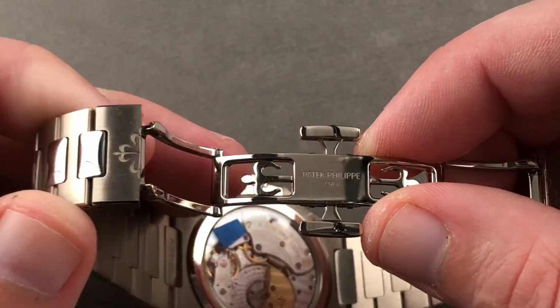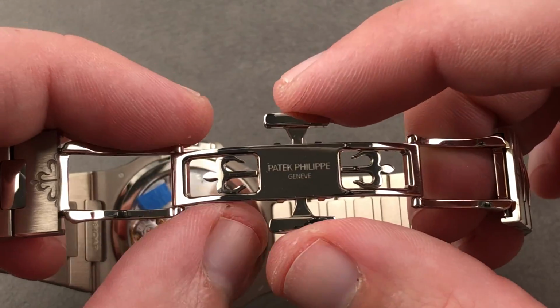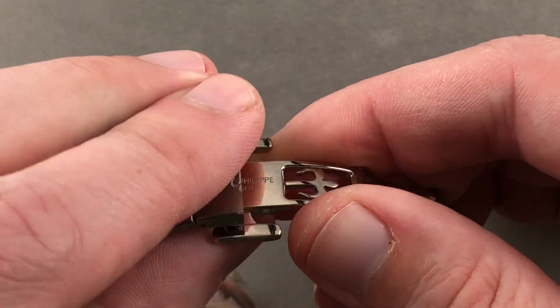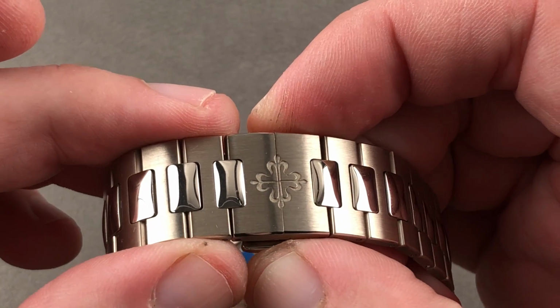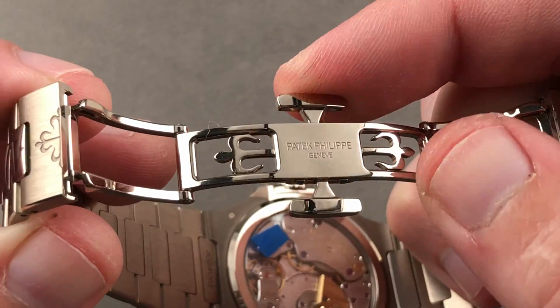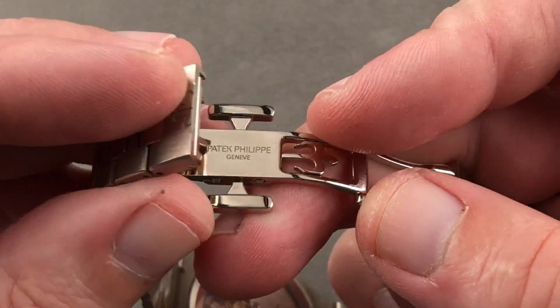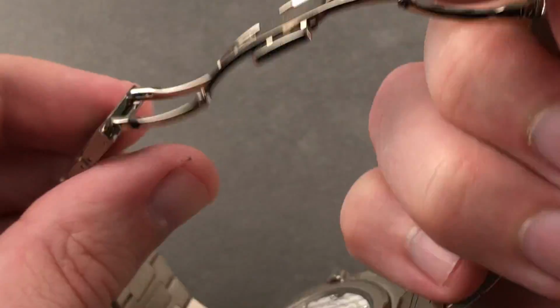There is a wonderful clasp on this model that features elements of the Calatrava cross internally, looking a bit like a fleur-de-lis, and then there is a twin trigger release, so twin swing arms, and you can see it's a non-sequential close. You can close either side first. Twin trigger release, ensuring that you must press both, not just one trigger, to open up this clasp, giving you a bit more security than the standard Patek Philippe clamshell clasp that you'll find on a steel 5711.